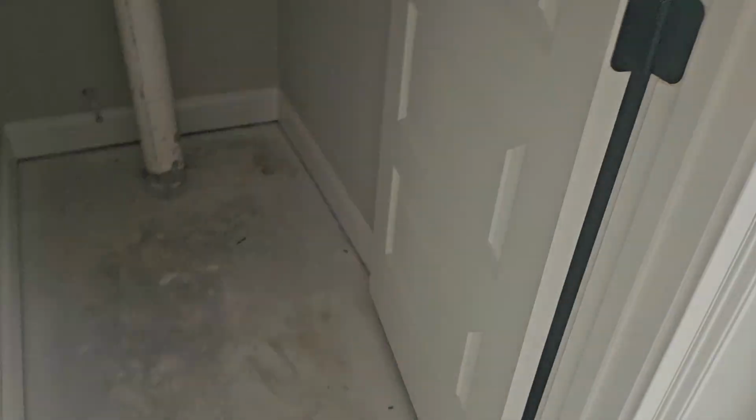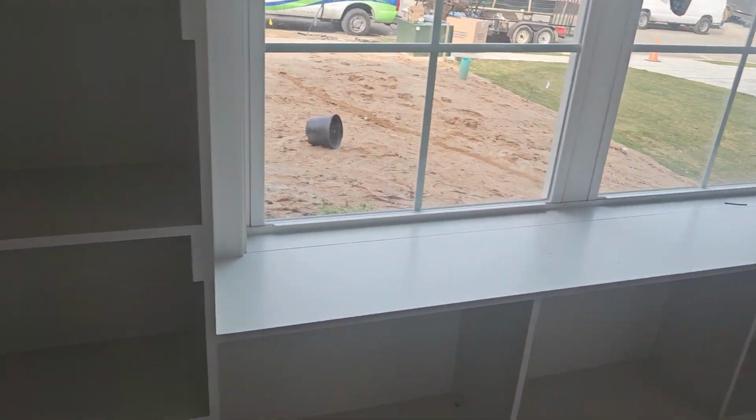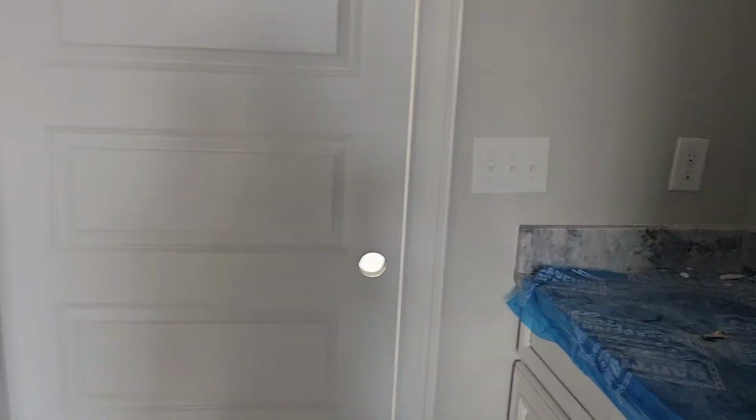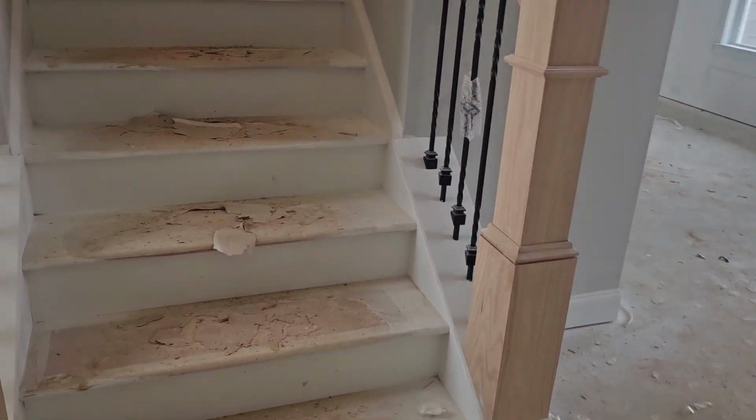Turning around, we have a linen closet. Here's where the stand-up shower is gonna go. Here's where the toilet will go. And then walk-in closet. So they have lots of built-ins in here. Cute little bench seat. All right. Next, we will go upstairs.